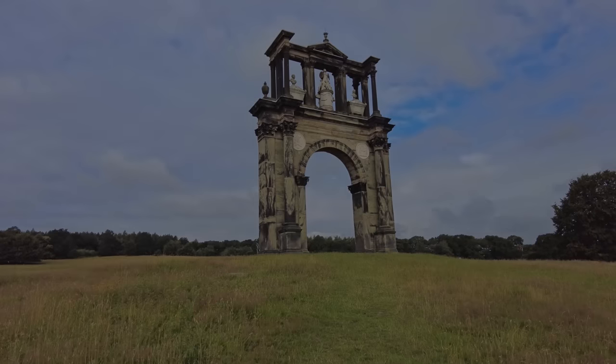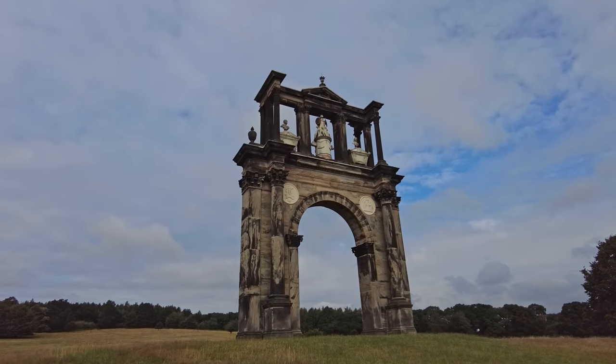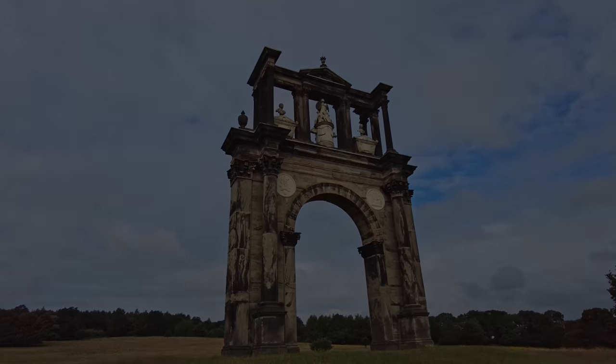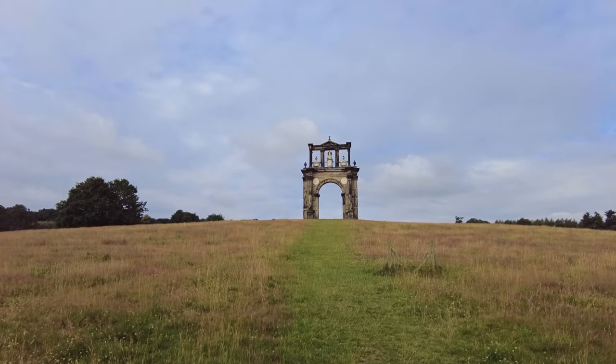So yeah, that's the triumphal arch, and that's got to be about 30 or 40 feet high, something like that. That's a big structure, that is. And if you come halfway down the hill, you can just see the impact it has on the landscape as it overlooks the estate.